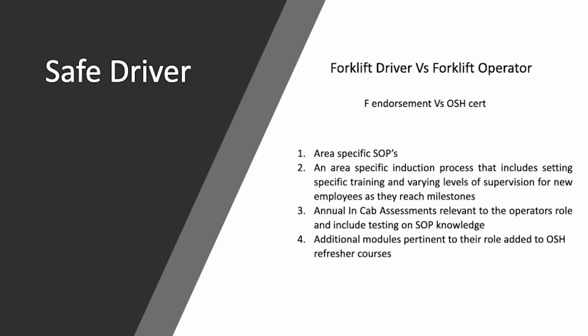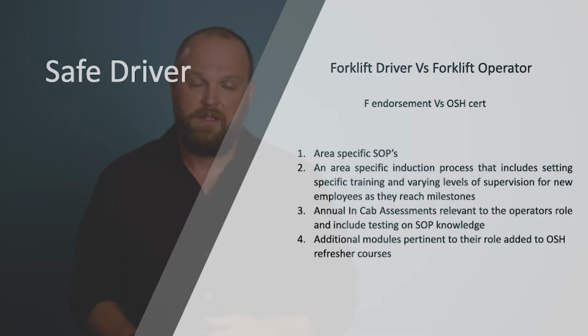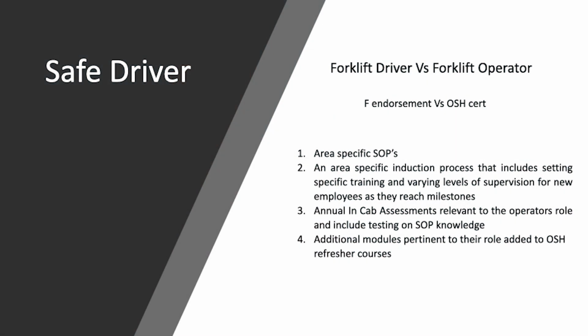We have an area specific induction process that sets specific training targets. From that we get varying levels of supervision for new employees or employees that have moved from one section to another section within the mill. We have annual in-cab assessments relevant to the operator's role, and that includes testing on SOP knowledge.